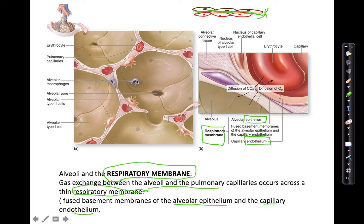What else is cool in here, you're going to see these guys, alveolar macrophages. Remember, macrophages are part of our white blood cells, right? What kind of white blood cell is floating around in your blood, and then it leaves the blood to go into tissue, and it's called a macrophage? If it's just floating around in your blood, these are called monocytes. But once these monocytes leave the blood and go into tissue, and here we're in an alveolus, they are called macrophages. So they are going to help protect you from any infection, any foreign invaders that might get down into this area.